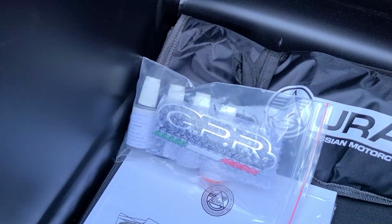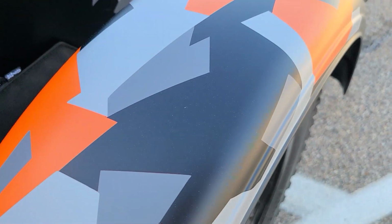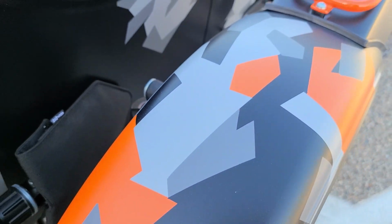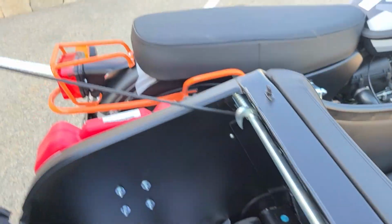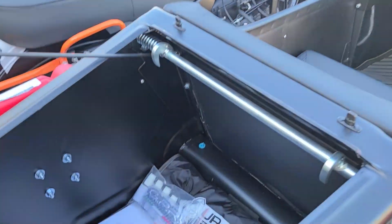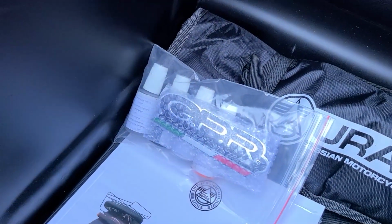You also have 4 different colors of touch-up. Now, of course, these all relate to the matte black finish underneath, the dark gray, and the light gray camo. Dark gray, which you see the difference just there, dark gray and light gray camo, as well as the orange accents all the way around the motorcycle. So any little paint chips you may accumulate over time can be addressed with included touch-up paint.